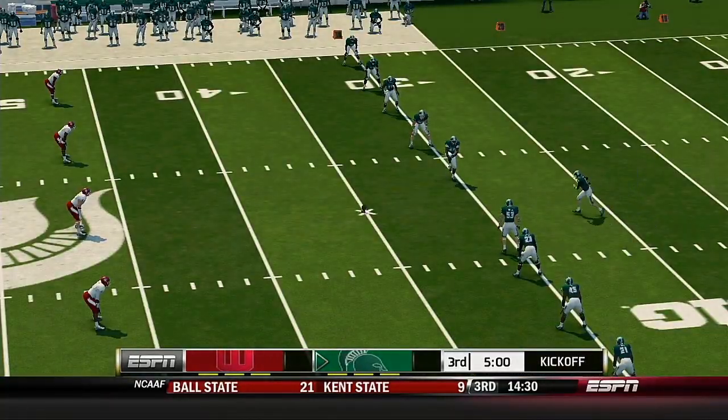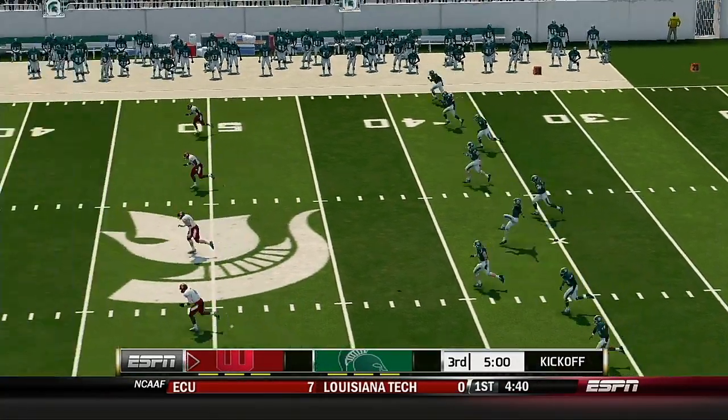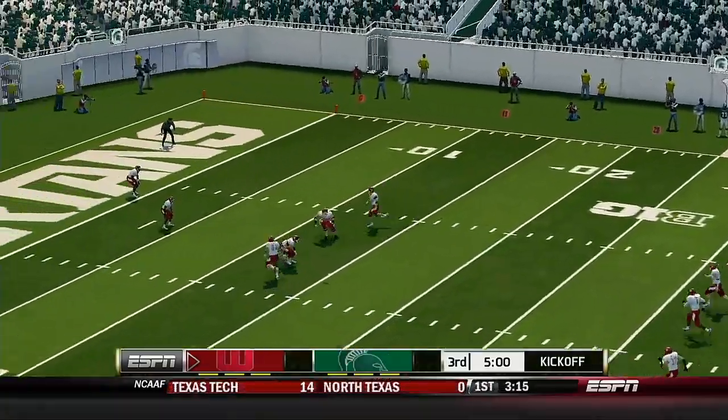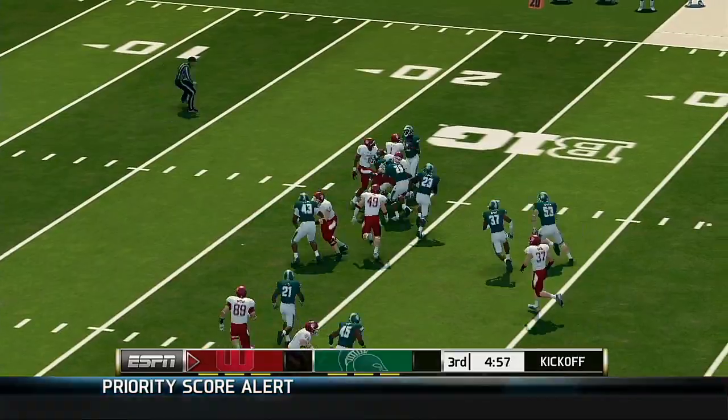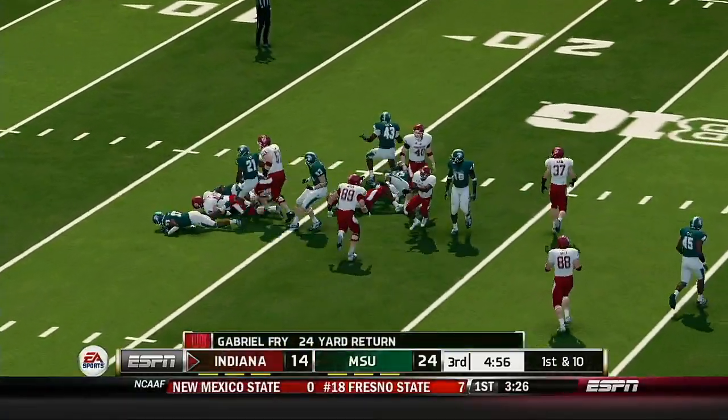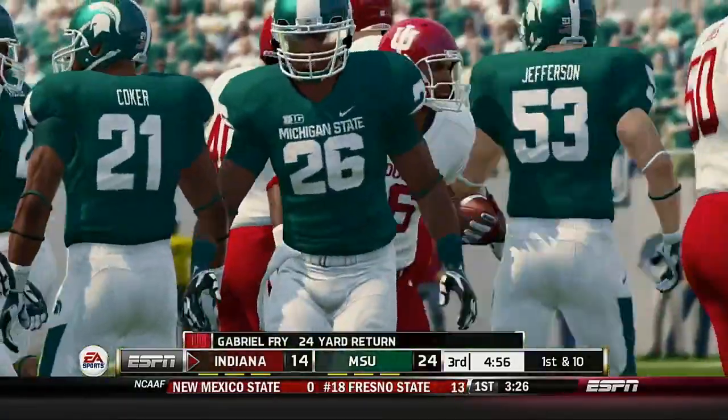All right, Reese and David, thanks, guys. Second half action just about ready to start here. And he got all of this one. Great kick. He's to the 20. And down he goes at the 23.